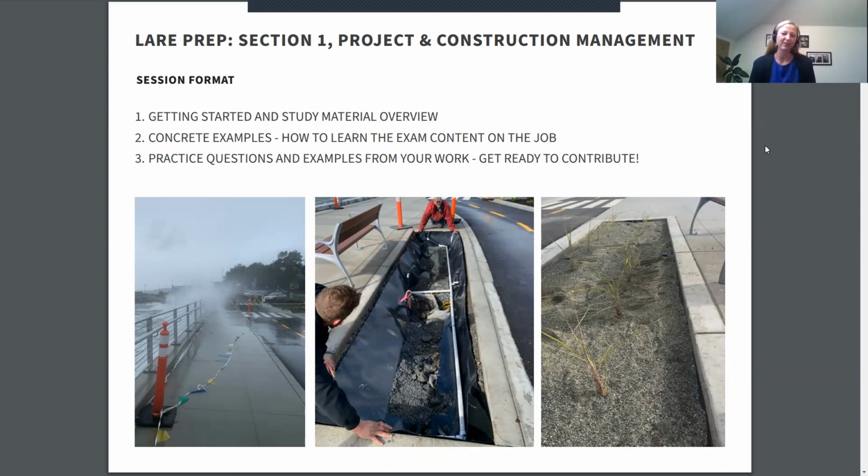I'm not sure how many of you work at a traditional landscape architecture firm where there are projects, there are project managers, there's someone doing construction administration on those projects, and then you're overseeing field services. If you work at that type of firm, then I think you're in a really good position to learn a lot of the exam content for Section 1 on the job.